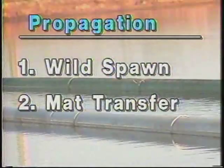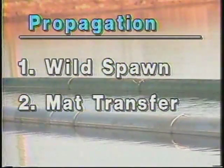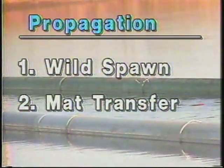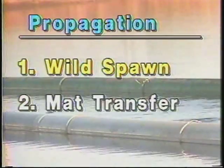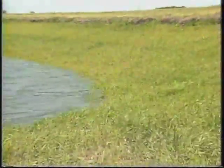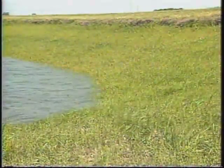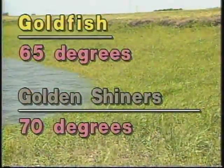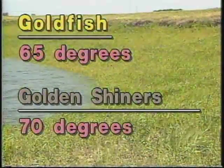There are 2 major propagation methods for goldfish and golden shiners: the wild spawn method and the egg or mat transfer method. The wild spawn method requires the least amount of labor and management. During late winter or early spring, ryegrass is planted around the pond edges and allowed to grow. In the spring, the pond is partially flooded and broodfish are stocked. Goldfish begin spawning when the water temperature reaches 65 degrees Fahrenheit. Golden shiners will start spawning at 70 degrees.